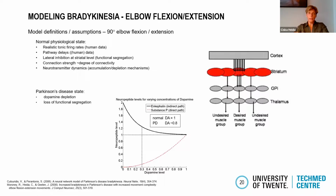So in the Parkinson's disease state, we included this dopamine depletion, and it was related to the different pathways. So the indirect and direct pathway were directly influenced by this decrease in dopamine. In a normal, healthy simulation, dopamine was set at 1, so a normal level of dopamine present. And in the Parkinson condition, we used a dopamine level of 0.8, and that directly reduced or increased the neurotransmitter levels in the different pathways. So that's already creating the imbalance between the two pathways as shown before.